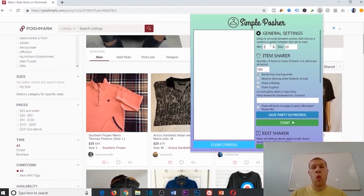So you don't want to go 1 second maximum, and you definitely don't want to go too low. You want to have a wide variety because you want to do this consistently over time, with a variety of different seconds, so it's sharing at random times. When I'm doing this personally, I'd probably go 5 seconds to maybe 21 or 22 seconds. That's going to wait between 5 and 22 seconds to share an item from this party, and it's just going to continue to do that until I tell it to stop or it hits the limit that I've set. Pretty self-explanatory.